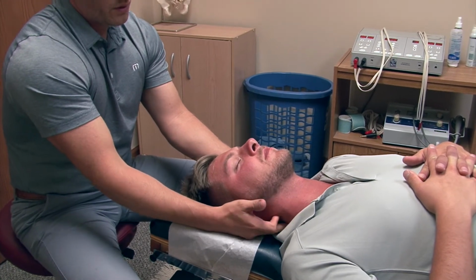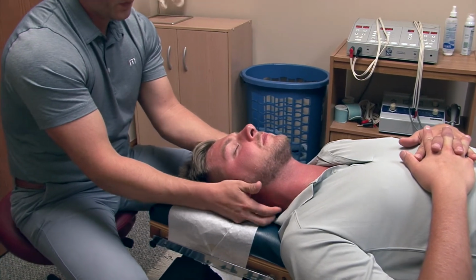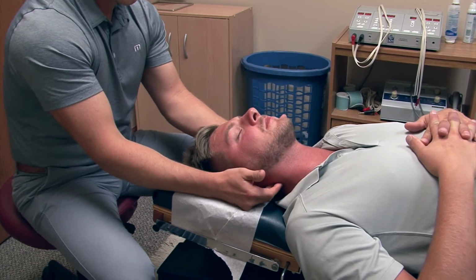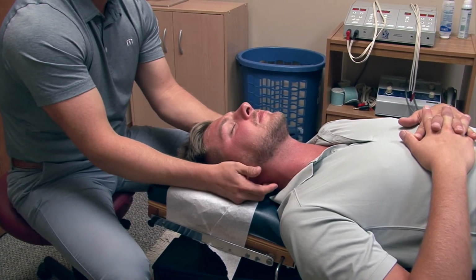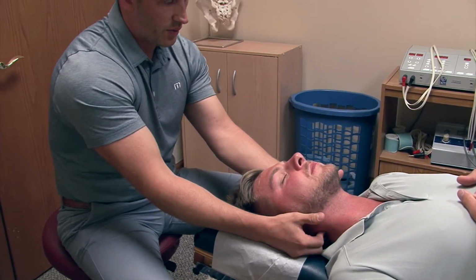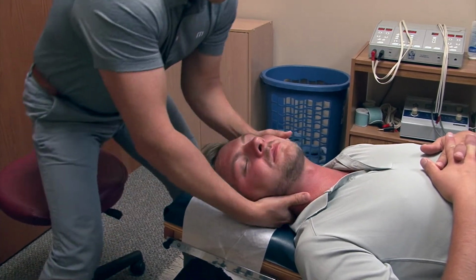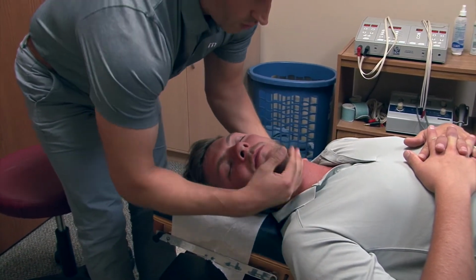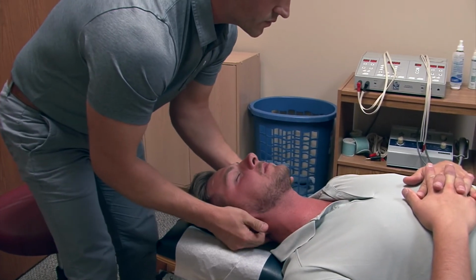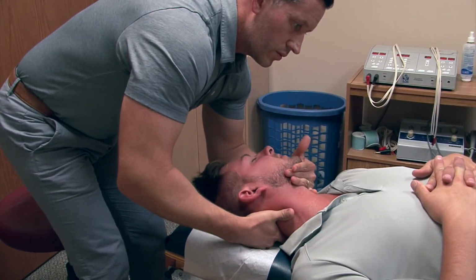Okay, the next one we're going to do is a decompression adjustment. You're going to feel me sort of come under the base of your skull, and then one of my hands is going to come around onto your chin. I want you to clench your teeth very lightly with this adjustment, not hard on anything. I don't want you grinding your teeth together like you're upset or angry. Just real passive, just a light adjustment like that. You're going to feel this one all the way down into your low back as well. Again, just relax. Same thing the other way there. Clench just lightly for me.